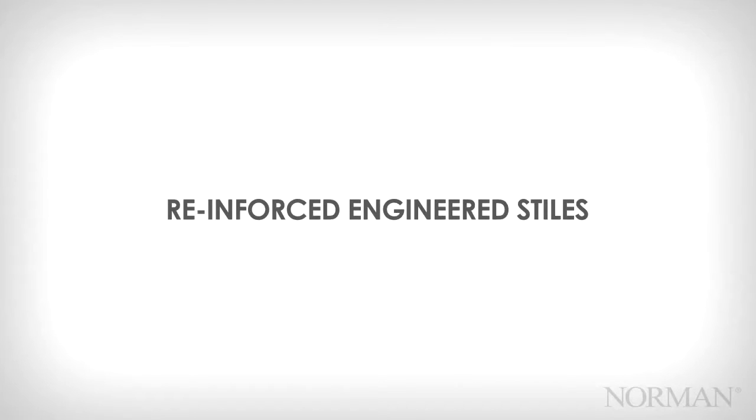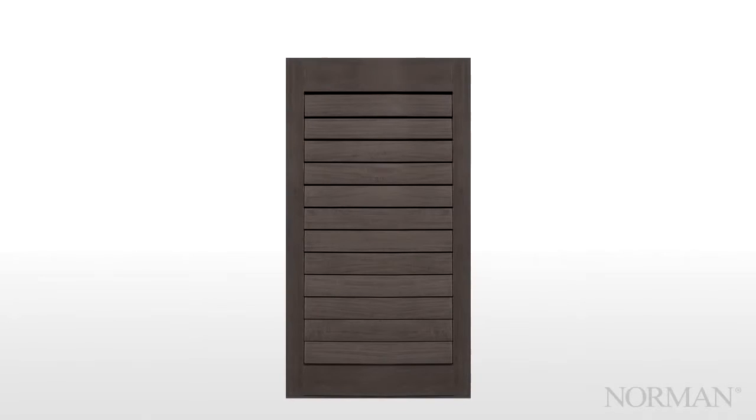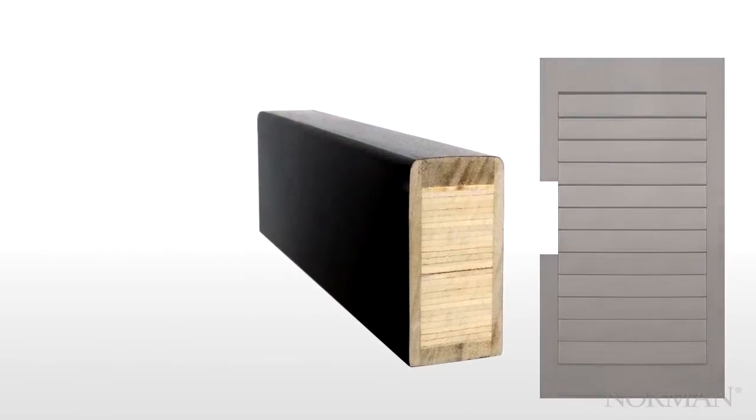Reinforced engineered styles are at the heart of the Norman shutter. They are in the core of every style we produce, and manufactured using exacting processes. You can literally see the difference.